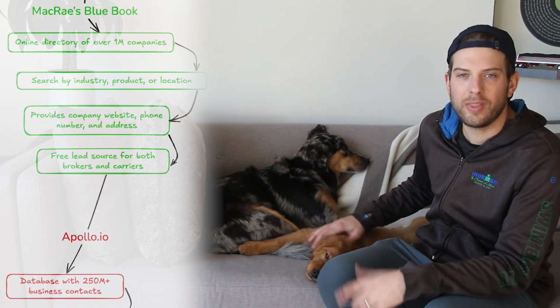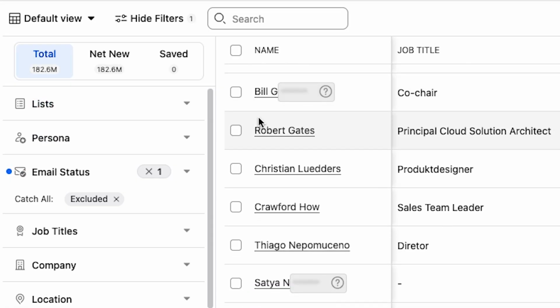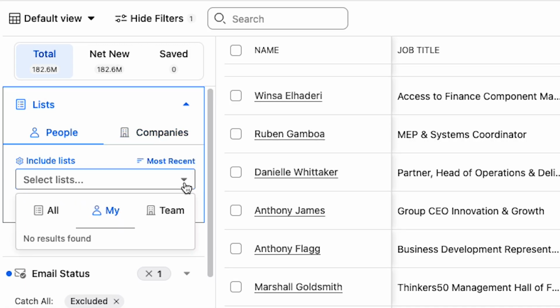All right. Next one is Apollo.io. It's a massive database of businesses. I think it has over 250 million contacts worldwide. It has a free plan. I know there's a paid one, but here's where it gets interesting.